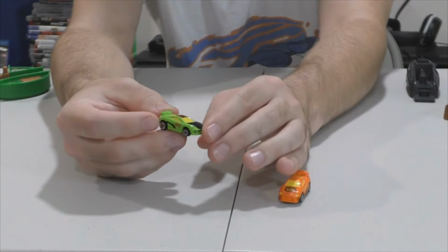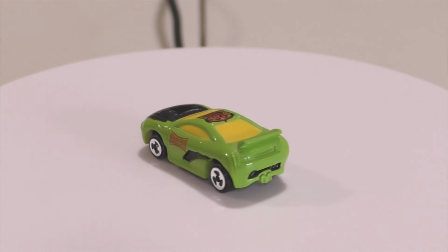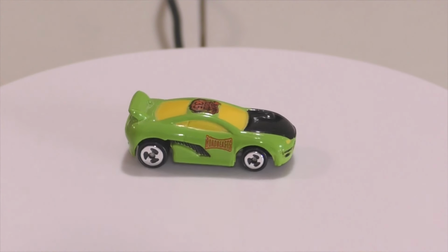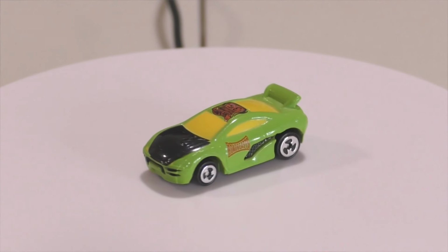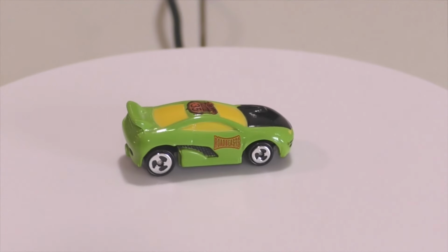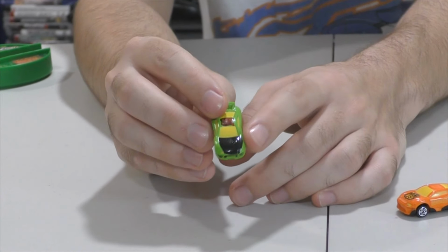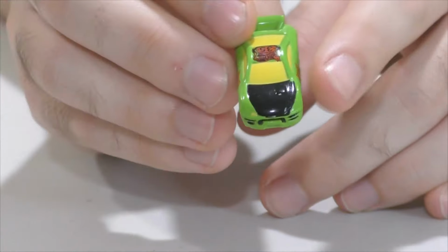But we got a Showstopper in green, RoadBeasts on the sides, in red and black on the roof. We got Hot Wheels Highway 35, yellow headlights, and you know, we got black hood, these black side panel things, and all of the vents and whatnot on the front bumper and back bumper are shaded in. I noticed the black on the hood is actually misaligned. You can see the black coming off there. See how it's like off to the side?